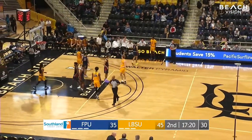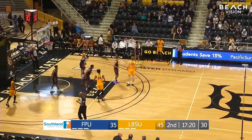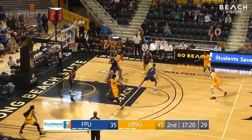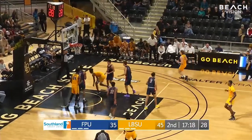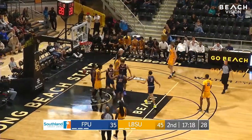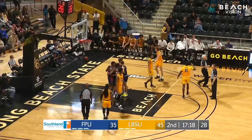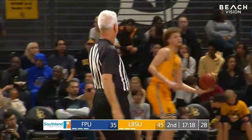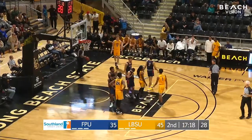So it's going to be Beach ball on the jump ball call, 17:20 to play here in the second half. Hunter inbounds to the right block for Carter. Foul as he tried to get by Antunez to the basket. 17:18 to play inside the Walter Pyramid, and the Beach up by 10, 45-35.